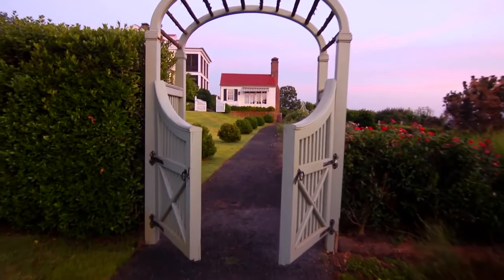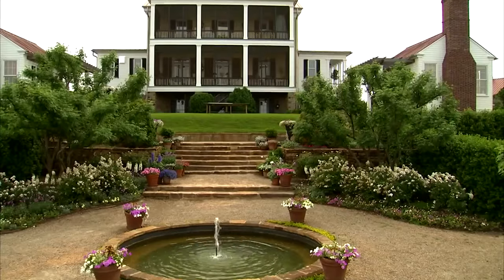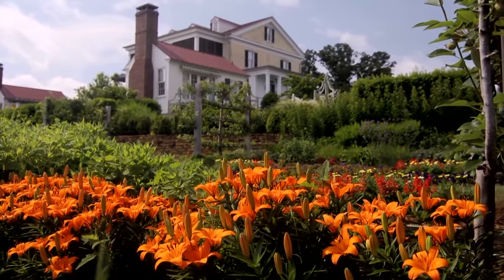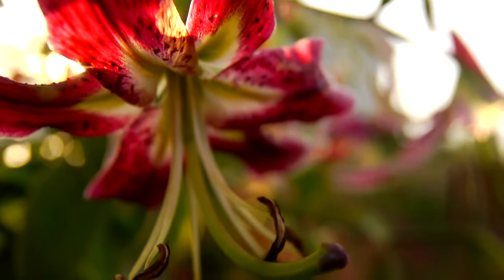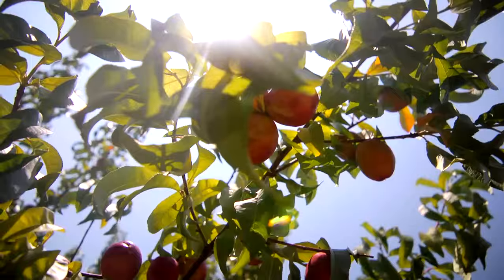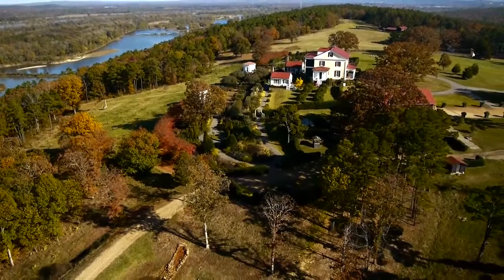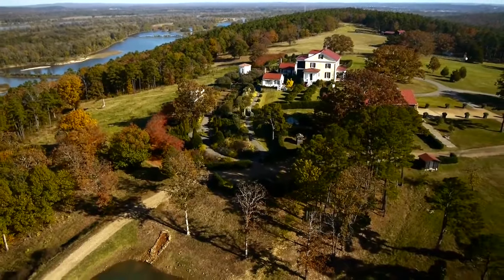I designed this place around the garden home concept, where blurring the lines between inside and out creates a real connection with nature. Everything has a sense of place, like it belongs here and blends seamlessly with the beautiful landscape overlooking the Arkansas River Valley.